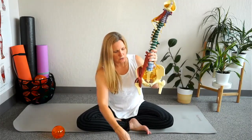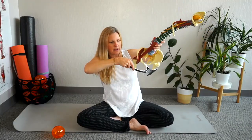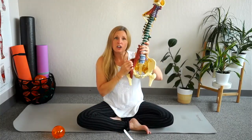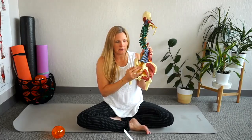So by using a tool like the hip hook, where you lie on your stomach and put pressure on that muscle by rotating the tool and getting that to press on the iliacus, can cause that to relax a bit, which can then in turn not pull on the tailbone.